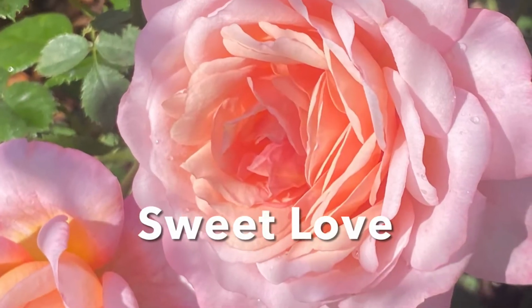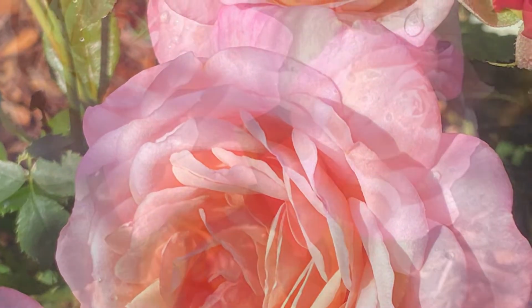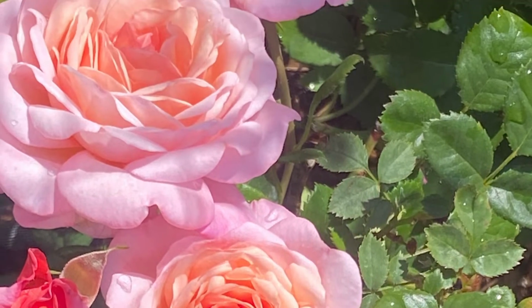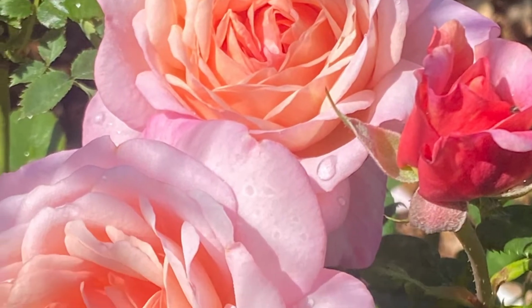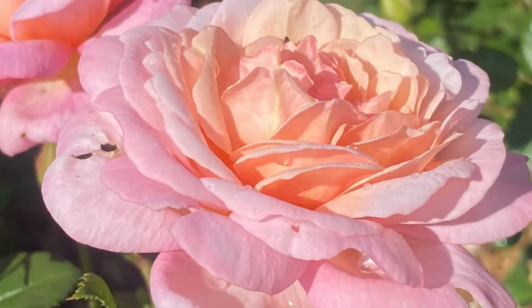Blessed with a wonderful tea fragrance with some other nuances in it is Sweet Love. The fragrance just seems to go with the color of this rose and beauty besides, so I certainly recommend this one for you if you want one that repeats well, is a good rounded shrub, and yet has a wonderful fragrance as well.